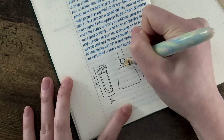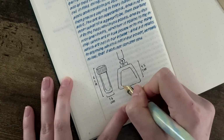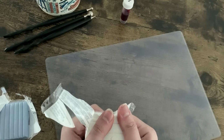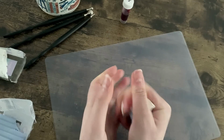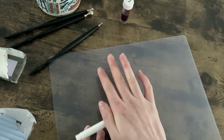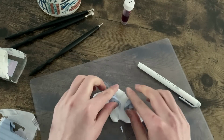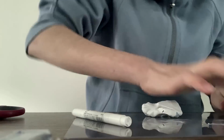There are actual vial holders out on the market, but I wanted to make a cute one out of polymer clay, and my idea was to build an ink bottle which I can put the vial in, and it actually looks like I'm inking my pen from an ink bottle. Again, it has been about a decade since I have worked with polymer clay, and I definitely felt that. I think I was a little bit too ambitious.